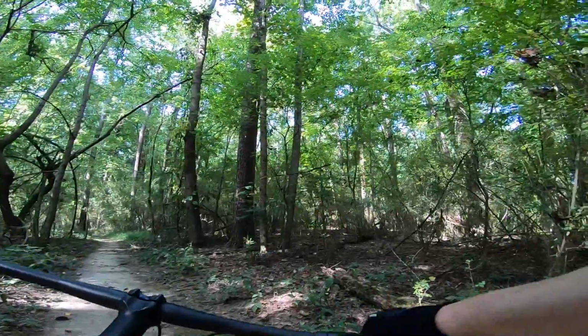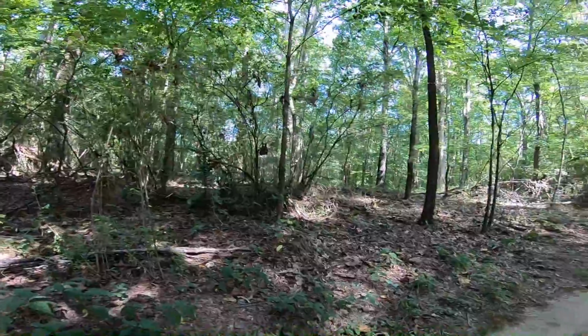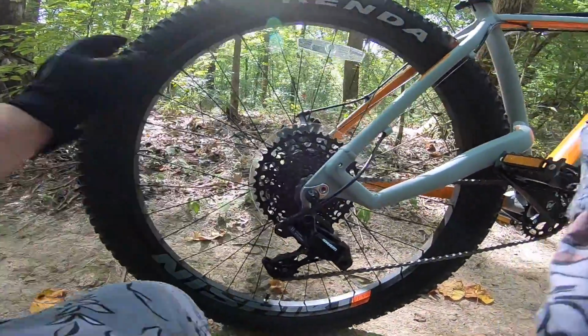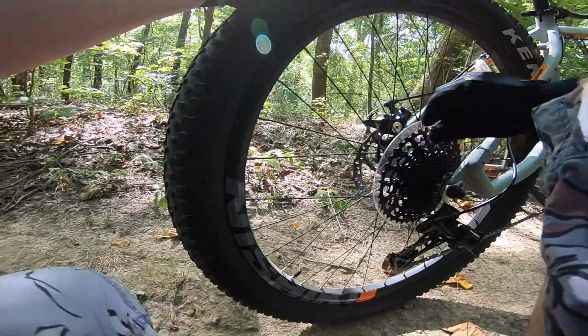That is, if the poor setup didn't also affect the other end of the shifting spectrum. If I go into the highest gear, I drop the chain into the chainstay. As a matter of fact, this is much like the low end. I found it's best just to avoid the 2 highest gears. So now I'm down to 7 usable gears.